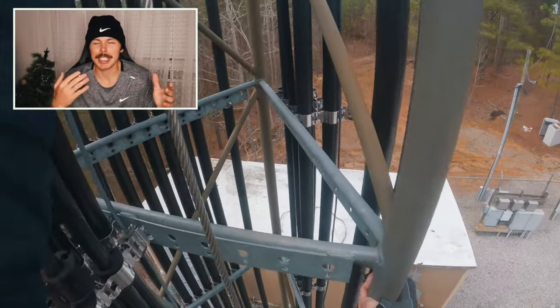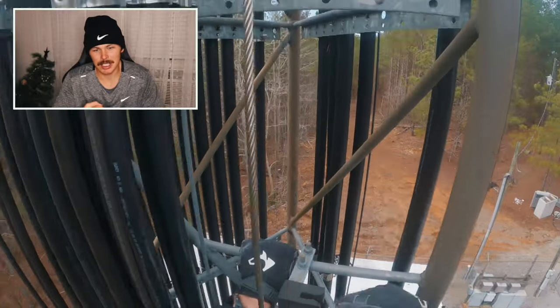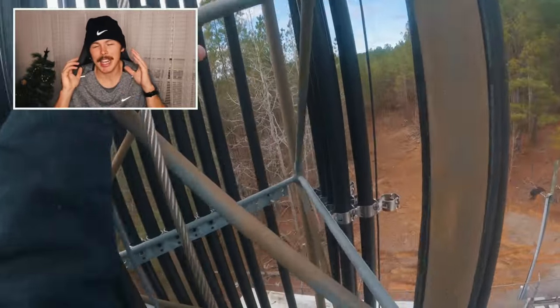Generally speaking, a tower technician is someone who installs equipment on cell towers, decommissions equipment off cell towers, or just maintains the equipment on cell towers. And today we're gonna be climbing a guide tower.